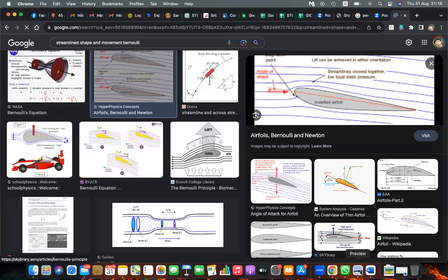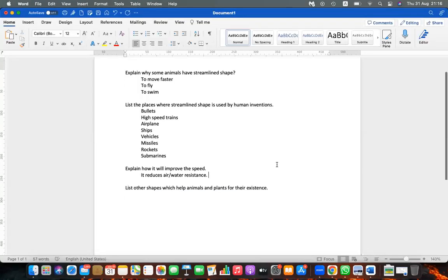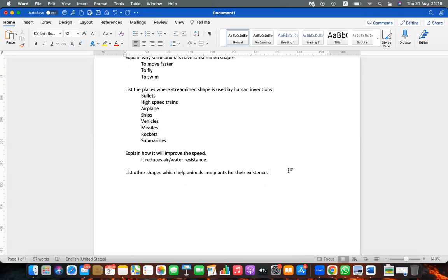Okay, so let's move to the next point. List other shapes which help the animals and plants for their existence. Other than the streamlined shape, what are the other shapes?